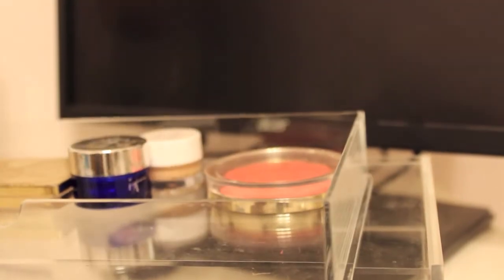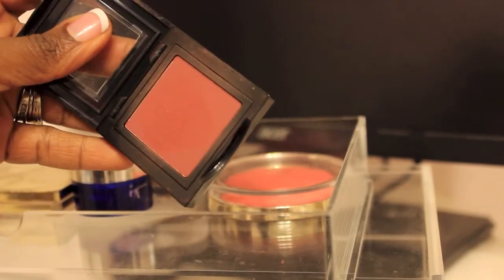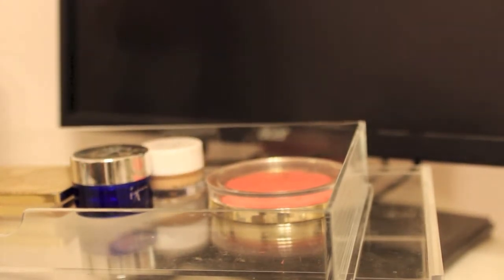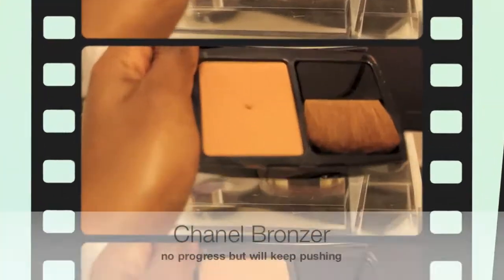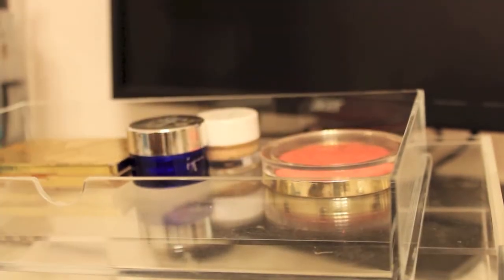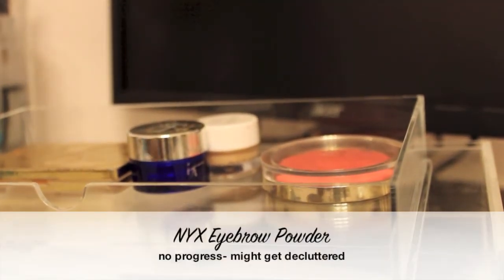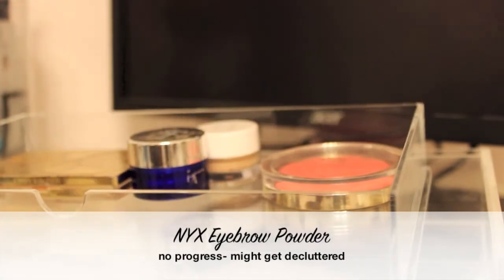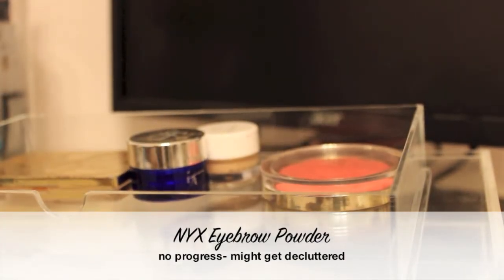Here's another item I have not touched. What is this? Oh, Bobbi Brown Blush in Cranberry. Nothing, not even once touched that one. This is the Chanel bronzer. I kind of use it as a finishing powder. Barely touched it. Yeah, this will probably end up getting decluttered pretty soon.